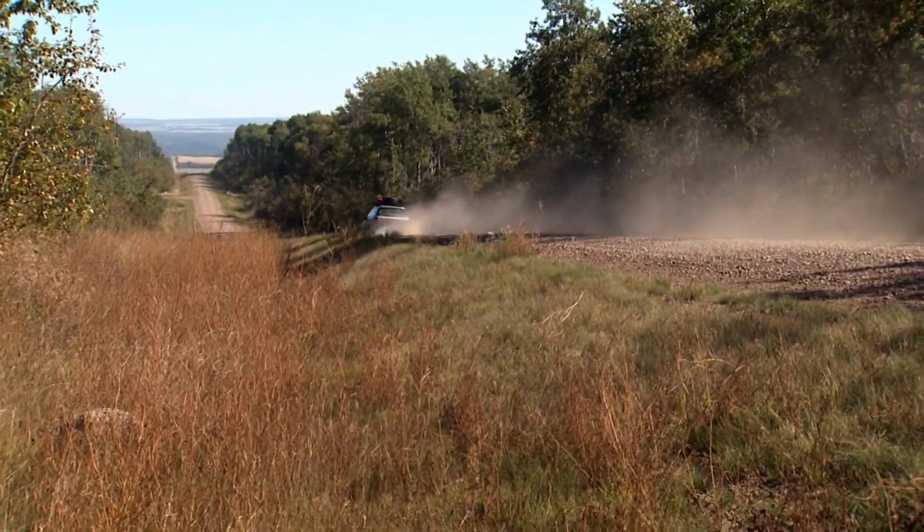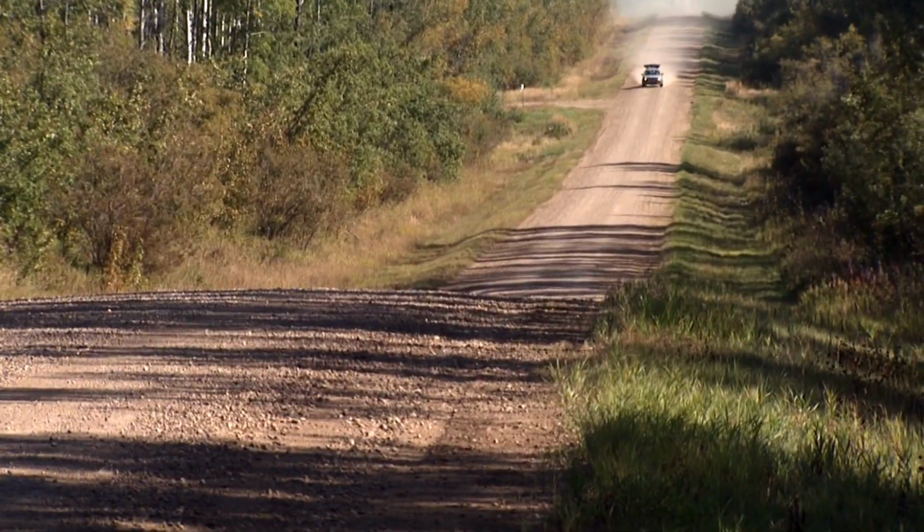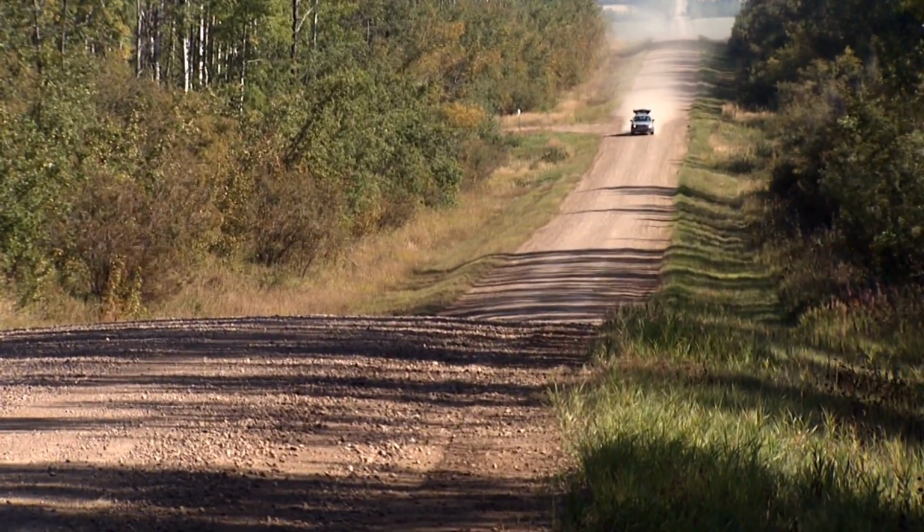I have two roles. One is to keep us on course, and the next role is to keep us on time, because we do time, speed, distance rallying. So it's about precision navigation, driving the exact right speed, and arriving at precise points at the precise time.